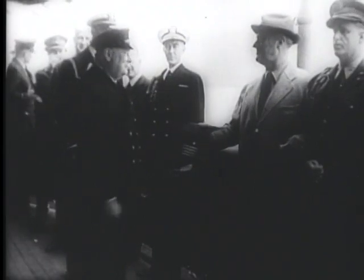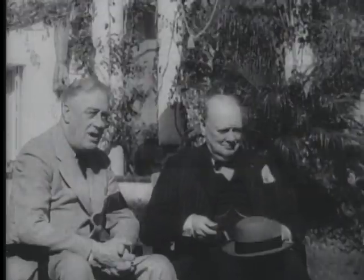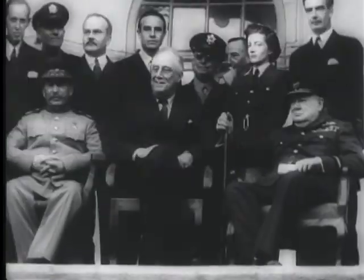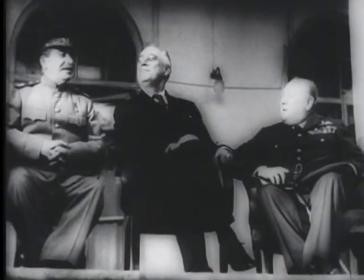August 1941. President Roosevelt and Prime Minister Churchill at sea meet to draw up the Atlantic Charter. Then Casablanca, January 1943, and plans for the liberation of France. Then Tehran, that helped to seal the fate of the German armies.